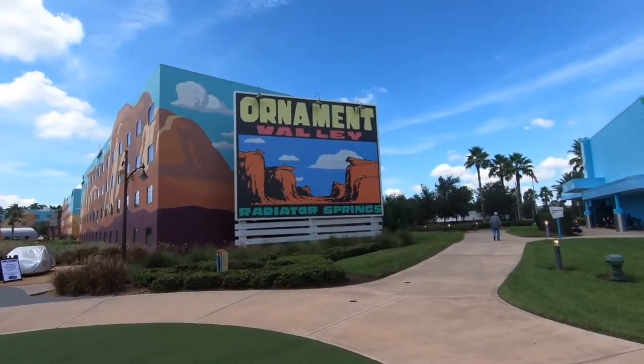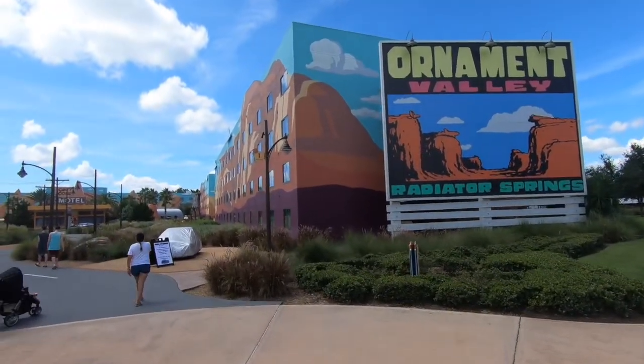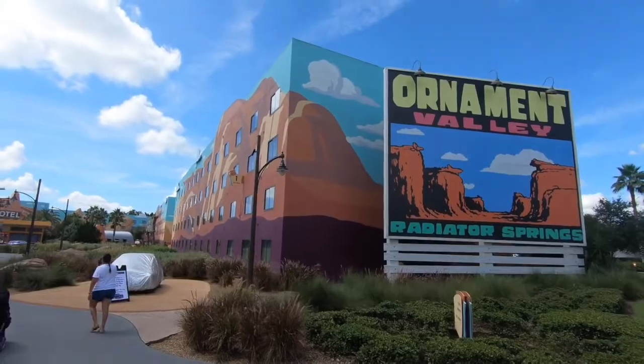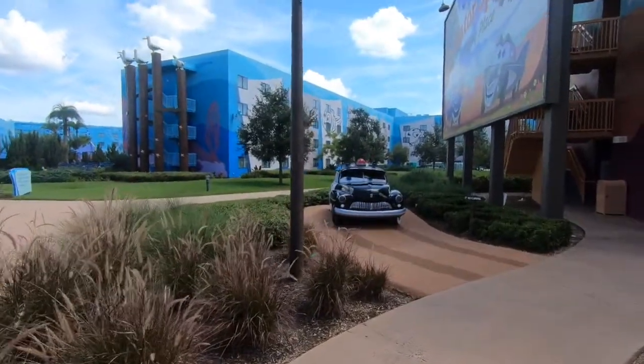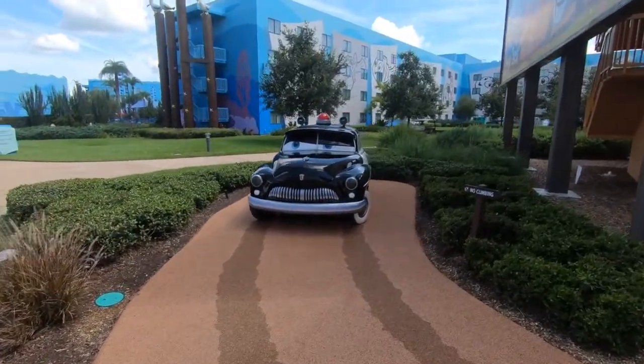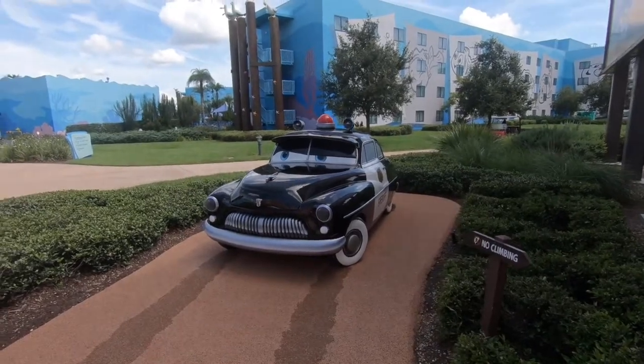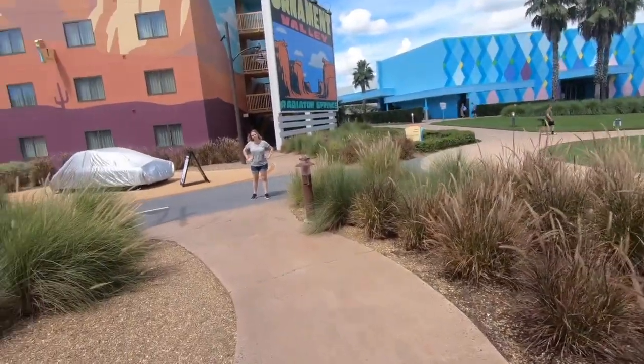Let's see if we can see Ornament Valley. It's pretty cool actually. The buildings are kind of themed like some of those rocky desert mountains. Now I'm going to be honest, I'm not good with the movie Cars. I don't know the characters' names. So I'm going to show them to you. And then you can list all the characters down below in the comments if you know them. But don't list disgust for us not knowing the names.